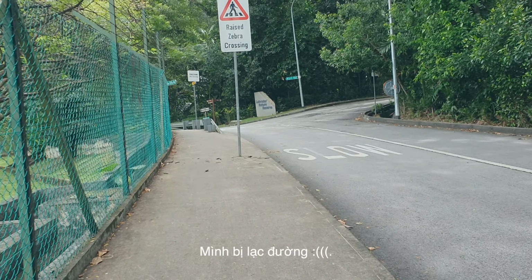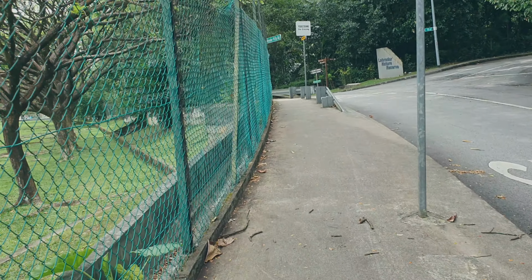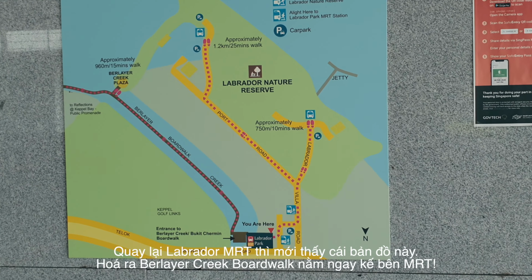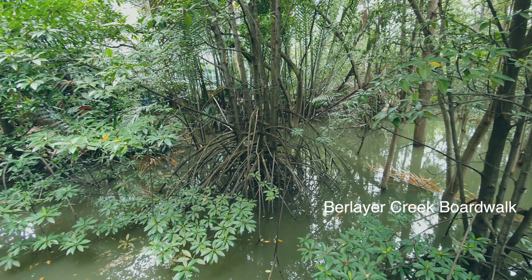I lost my way, came back to Labrador MRT and saw this map outside the MRT. It turns out that the Berlayer Creek Boardwalk actually stands adjacent to Labrador MRT.